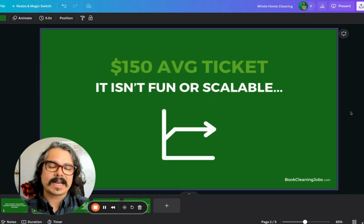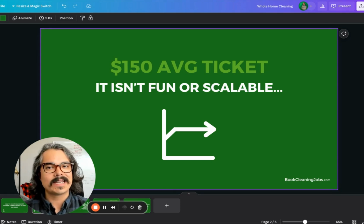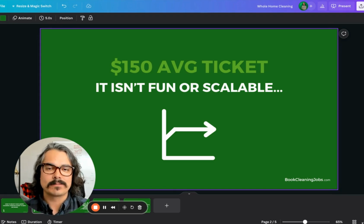The first thing that I want you to know is that a low average ticket, something like $150, anything under $200, is really not going to be fun over the long haul. If you're sending trucks and employees out on the road to collect $150 average tickets, you're going to be spending a lot of money to make very little money. It's also not going to be very scalable. You're going to have a hard time investing in the right marketing, the best employees and the best equipment if you're not collecting more money on average from every customer that you serve.